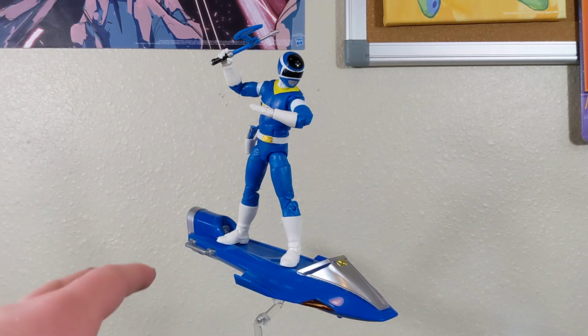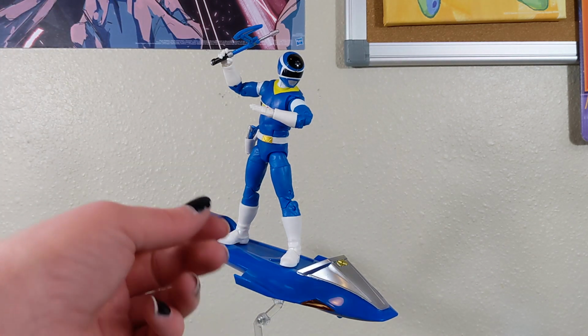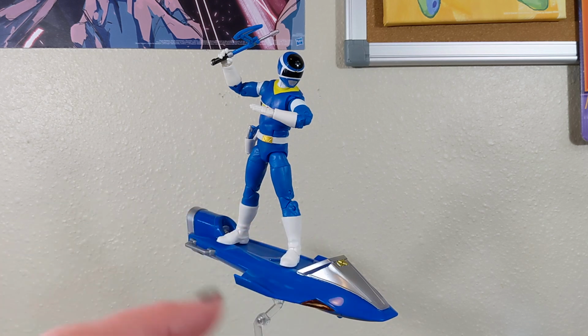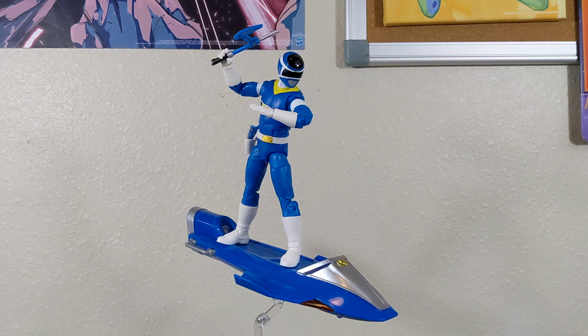The Hasbro Pulse stands that I usually like to use for the action figures, the big stand staff thing that it comes with doesn't have that little peg, which I don't even know what the dimensions or the name of that peg is, but it doesn't have that peg to plug into the bottom of the glider. But this does. So this does work. I just am not 100% sure.